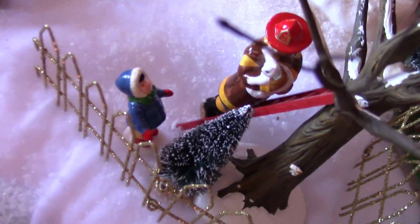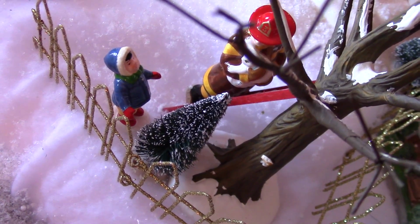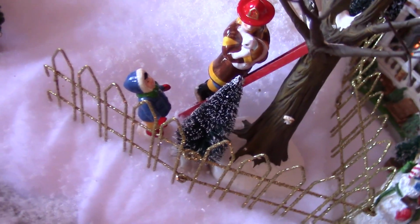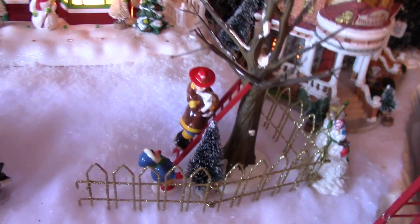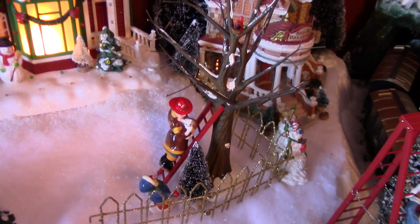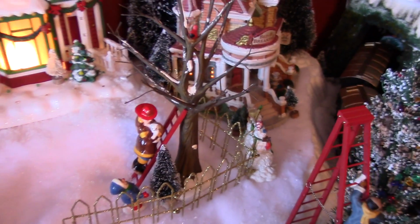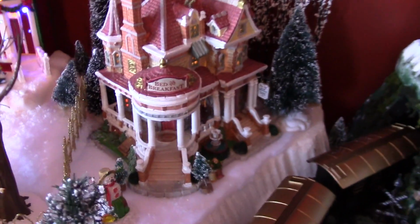And then there's this little girl who's waiting anxiously for the firefighter to rescue her cat, and she's got her arms out and she's looking up. She has her head tilted up and her body tilted back, and it's just the cutest little expression ever. I love how expressive this display is, and this is also from Department 56, so I bought this new this year from eBay, and I love it. Love, love, love it.